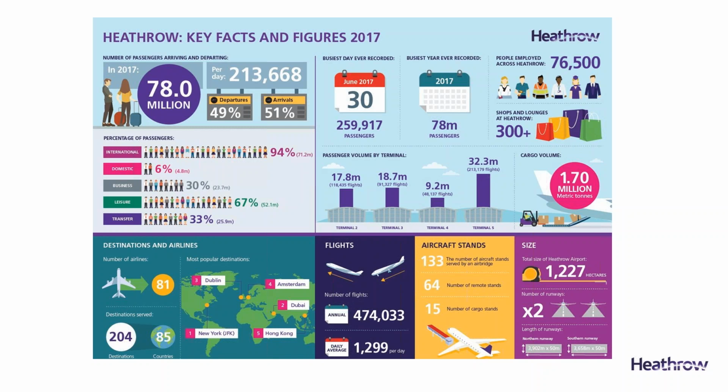And of course, we have a big workforce here. Team Heathrow consists of 76,500 people that are employed throughout our retail outlets, our support services, our security offices, you name it, and over 300 shops and lounges at the airport. Cargo volumes, interestingly, are growing yearly, with 1.7 million metric tons of cargo coming through Heathrow. So a real European hub in that sense.